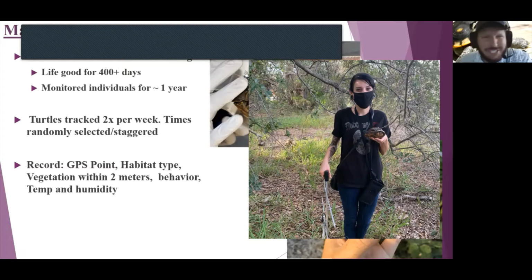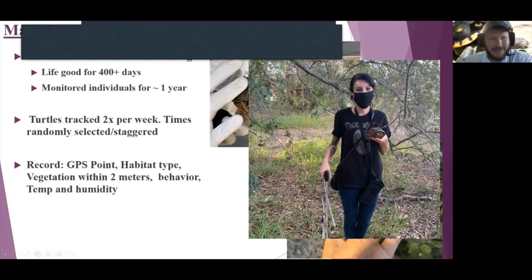And I think Christina is in here. So sorry to call you out, Christina, but it's a good thing that you tripped over that turtle and found it. So we were able to get the tag back on it, which was great.